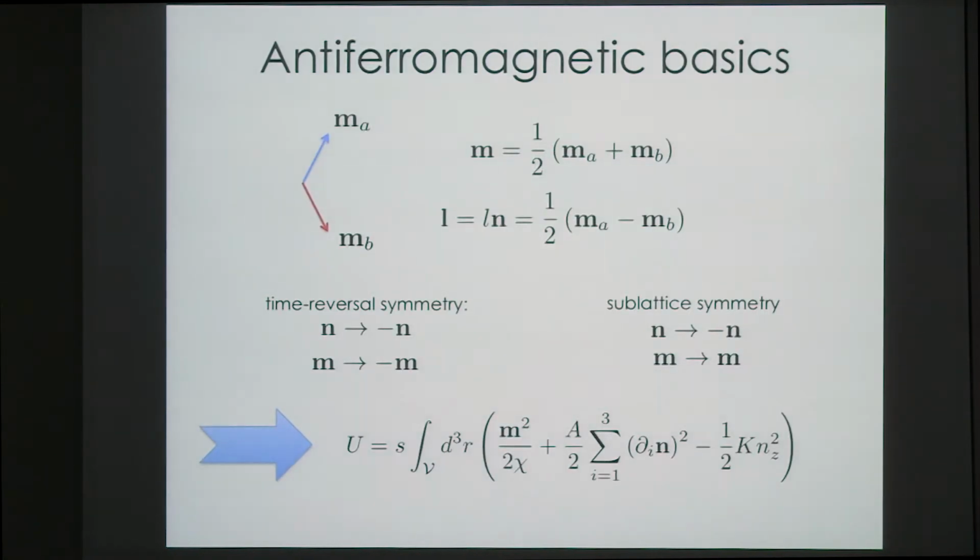So I'm just thinking about a bipartite antiferromagnet, which is collinear, so there's no magnetic frustration. So it's pretty much the simplest antiferromagnetic system you can think of. You can coarse grain this into two degrees of freedom, which are the smoothly varying magnetization and the smoothly varying Néel order. And then the standard thing that you do is you construct a Ginzburg-Landau type free energy out of a set of symmetries.